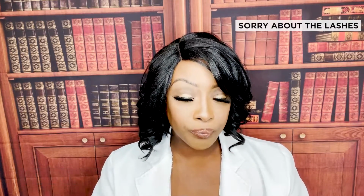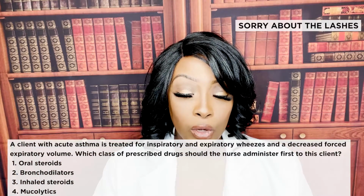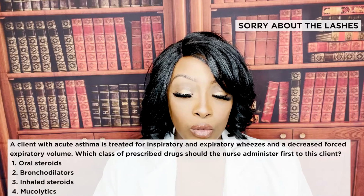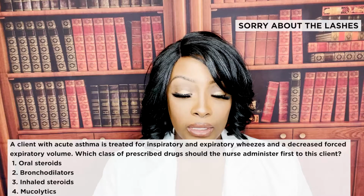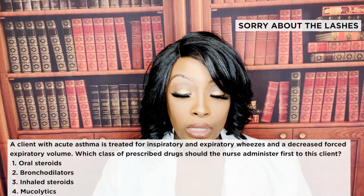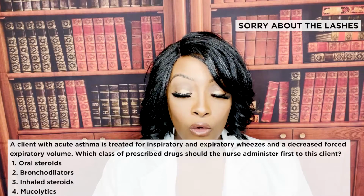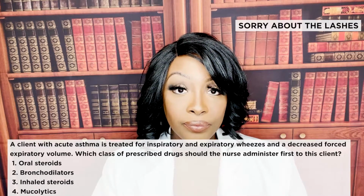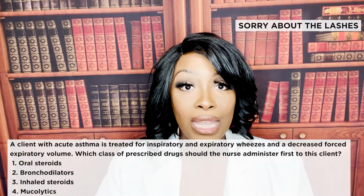First question. A client with acute asthma is treated for inspiratory and expiratory wheezes and a decreased forced expiratory volume. Which class of prescribed drugs should the nurse administer first to this client? 1, oral steroids, 2, bronchodilators, 3, inhaled steroids, or 4, mucolytics. And guys, the correct answer is 2, bronchodilators.